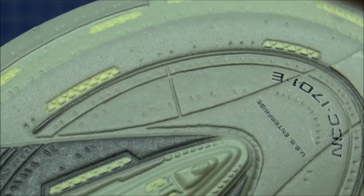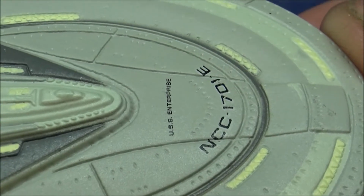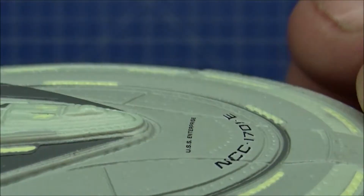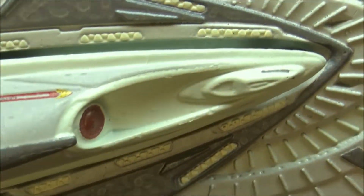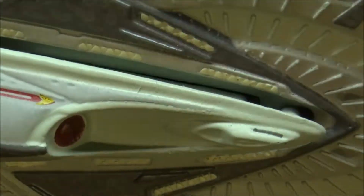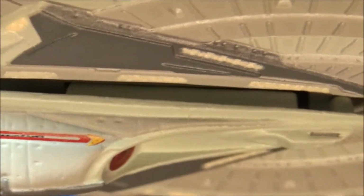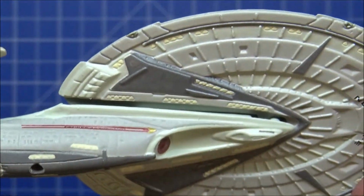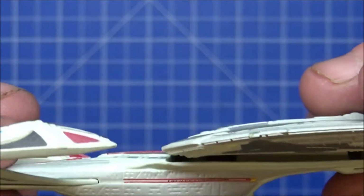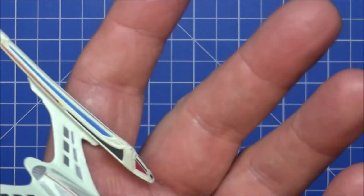Actually, there's one thing I haven't noticed yet. Where's the Cousteau? Is it Cousteau? Yeah. There isn't the Cousteau, or is it? Yeah, they haven't modelled that in. This must have been done after Insurrection was out, so they would have known about the captain's yacht.